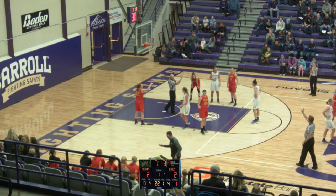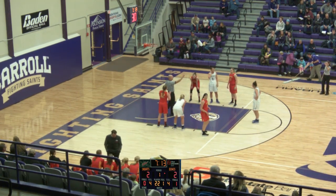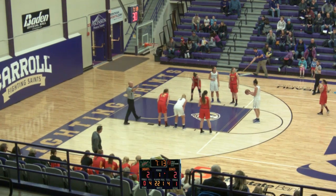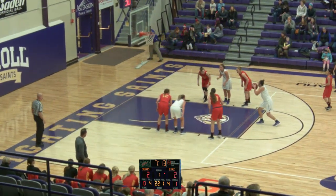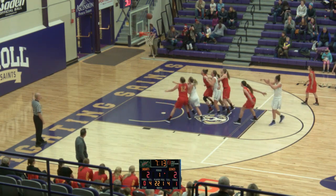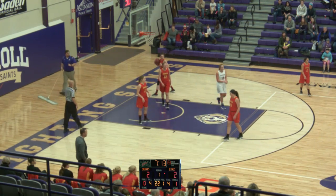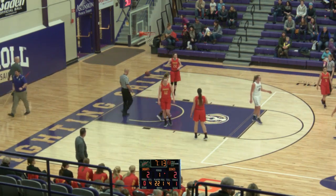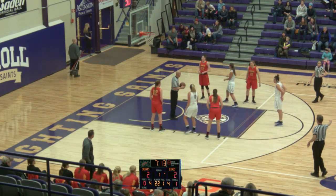Foul is on Shannon Hatch. That's number 1 for Shannon. And Shannon uses what the men's team likes to call the Valpo method for her free throw. That time it didn't go down, but there was a lane violation. She'll get another chance at it.